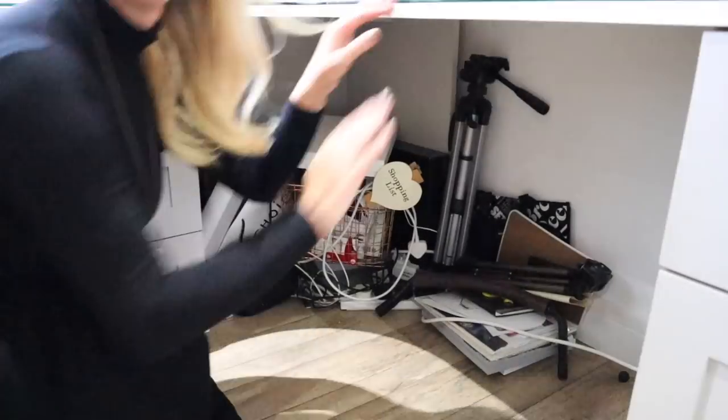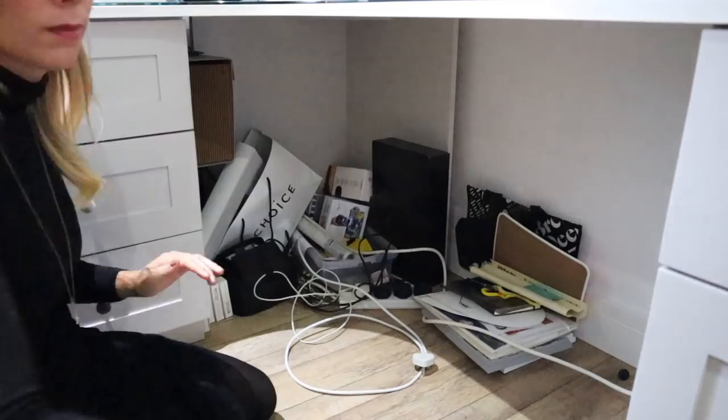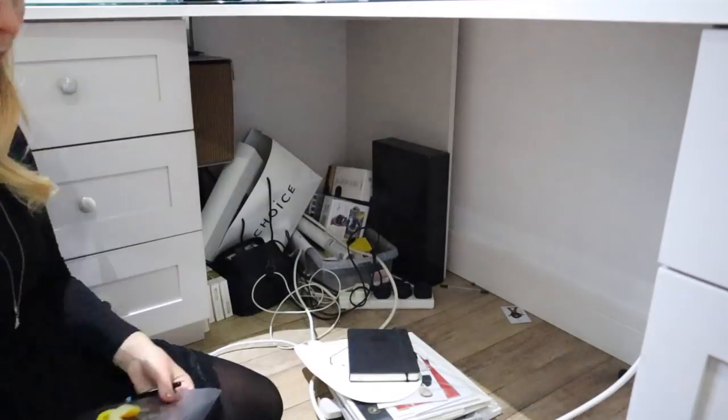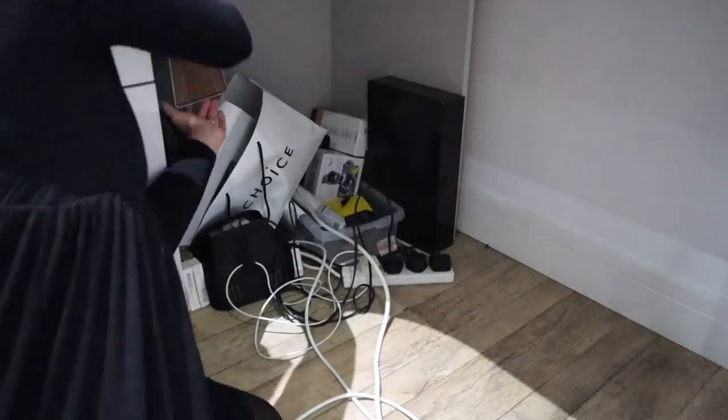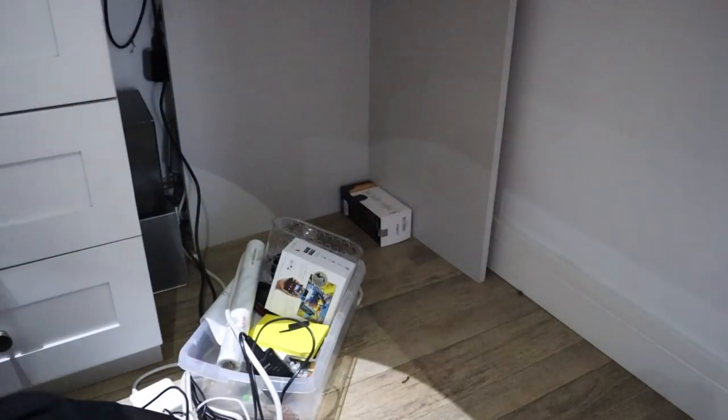Then I'm also gonna tackle what is underneath my desk, which as you can see is really messy, and I have no idea how it got to this point or how any of this stuff has actually got under here. So I'm gonna sort through all of it, organize it, hoover underneath my desk, and then once that's all clean, I'm going to start to tackle what is in the drawers.